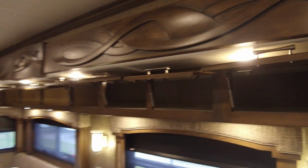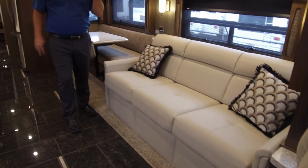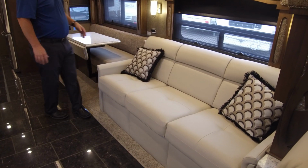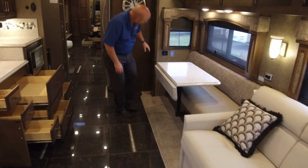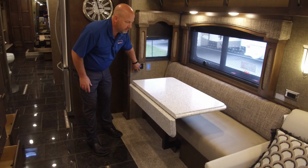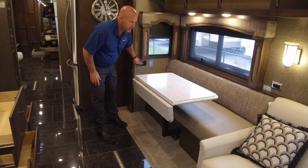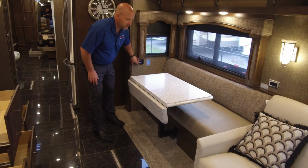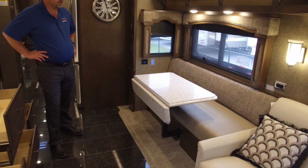Now this is a standard flex steel hide-a-bed with an air mattress built into it. Very comfortable sleeping. So this coach sleeps 4 comfortably. You could probably put a 5th one if they're small on this little bench back here. Your dinette is actually made to be accessible as well. So if somebody needs it taller, shorter, anything like that, this moves to however they need it to help out with the situation.